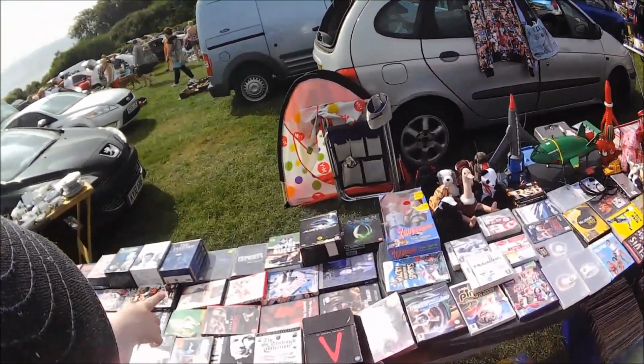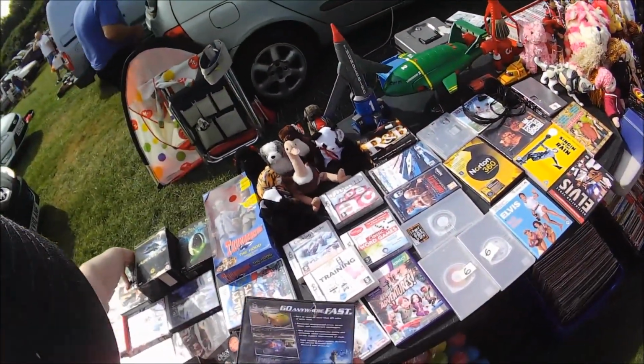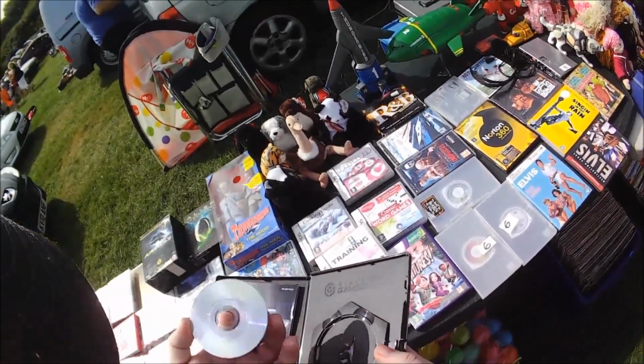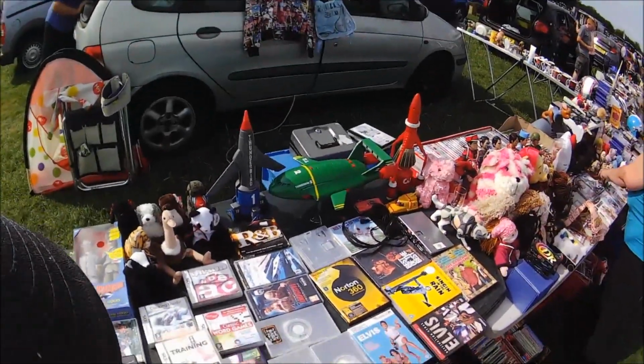Took me a while to realise, once I looked to the right and noticed the PSP games that were all unboxed, well, boxed but without covers and all manky, I realised it was the same dickhead from last week who said the Mega Drive games are super rare and worth a fortune. So, weren't too impressed with that.